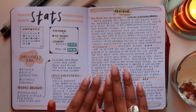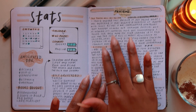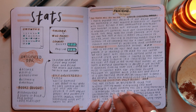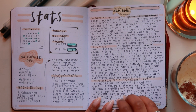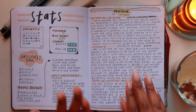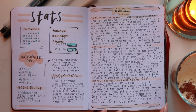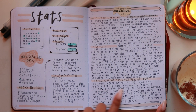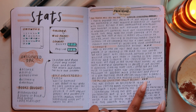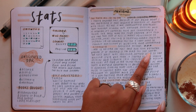But anywho, so we go into the reviews for the books. So this is usually where I put my reviews for books that I'm not too obsessed or over the hills in love with, and I just want to jot down my thoughts on it. So I'm not going to go into every single book I read, but this is how I set it up with the title, my little review of it, and then my stars, I'm pretty sure.